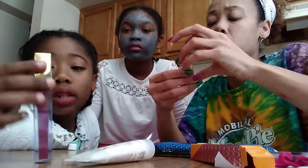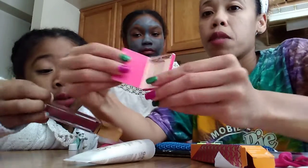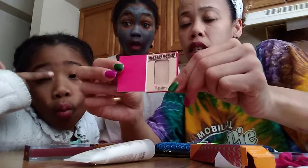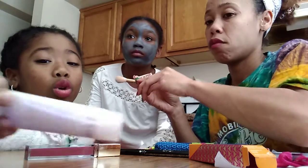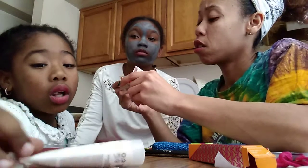It's pretty. I like the color inside of it, though. But the other lipstick had a flavor to it. Comes out like this. These are just little samples that they send us, and then you go online and actually buy this stuff. I got this grabber cream. That's for your hair. Yeah, close your eyes.